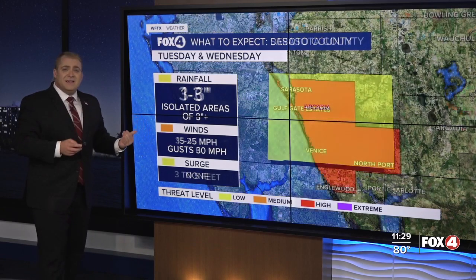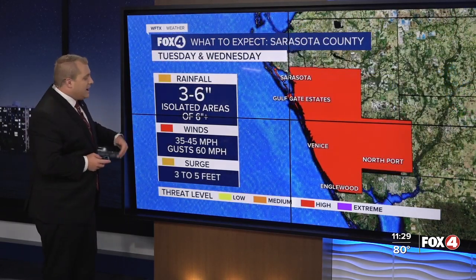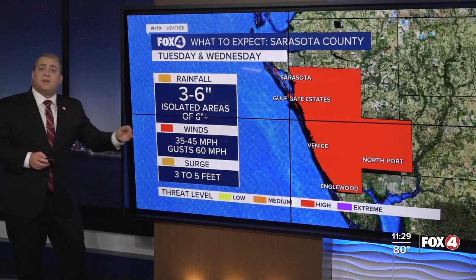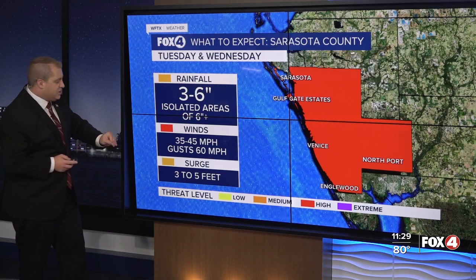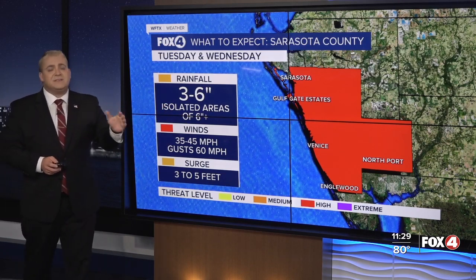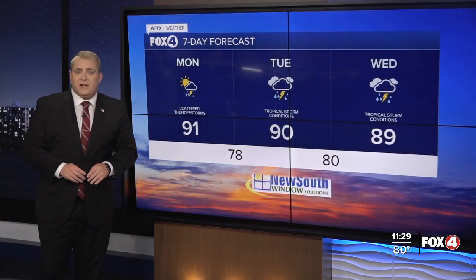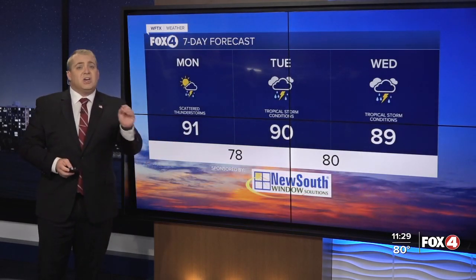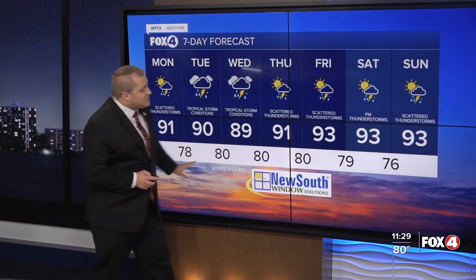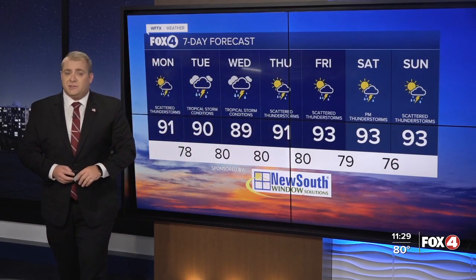But you head in towards the coastline, towards Sarasota County. Our friends in, say, Englewood, Northport, they could see 3 to 6 inches worth of rain. They're actually in a hurricane watch there. Surge there 3 to 5 feet, and that higher surge amounts as we get closer towards Tampa Bay. Obviously something we will be watching there. As for the 7-day forecast, you get beyond Tuesday, Wednesday, we do look at better conditions, still though watching our storm chances as we head in towards the holiday weekend.